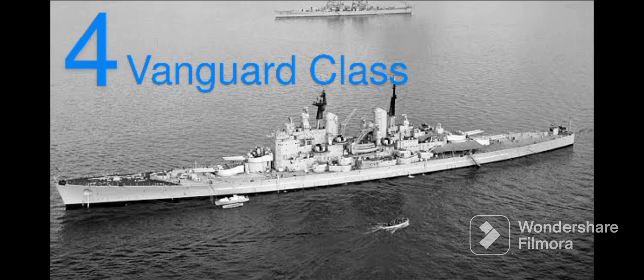The ship was armed with 4 twin 15-inch, 381mm guns, 8 twin 5.25-inch, 133mm dual-purpose guns, and 10 sextuple, 1 twin, and 11 single 40mm, 1.6-inch Bofors anti-aircraft guns.